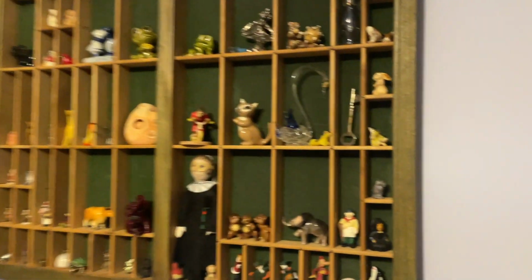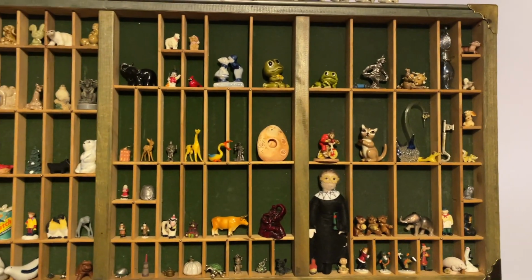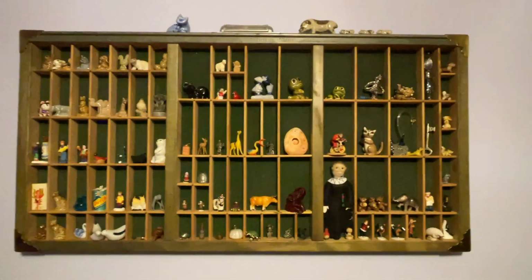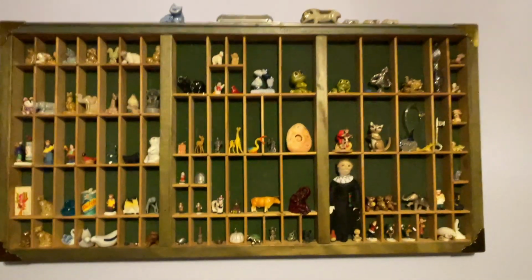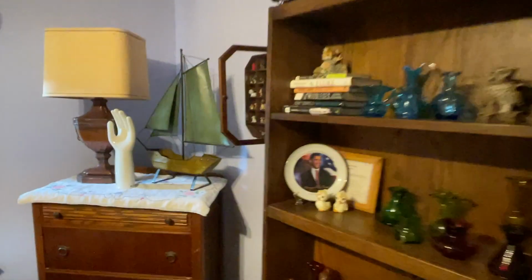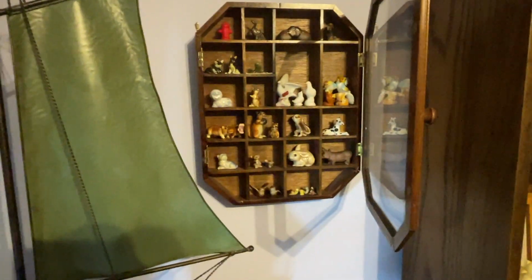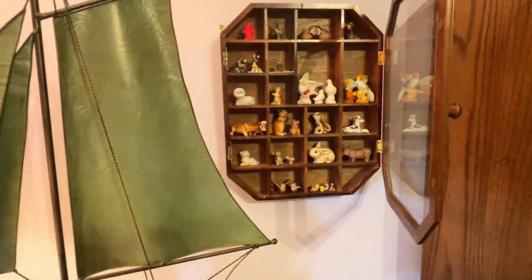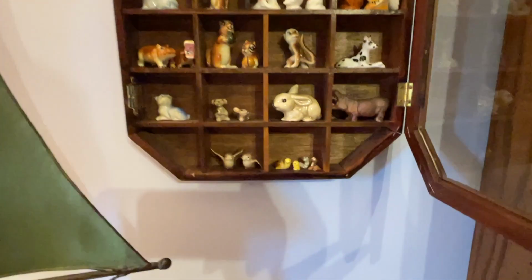Here's just a quick reminder if you haven't seen it. This is my original large printer's tray that I have completely filled. And actually, I've moved a couple of these pieces over to the new one, which is over on this wall. So let's go over here. Right up here. I decided to hang it so that it opens like a cupboard rather than from the bottom. And it works nicely in this space right here.